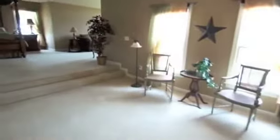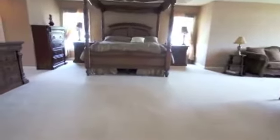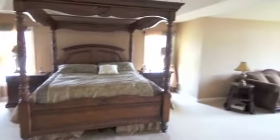Upstairs are 3 large bedrooms, 2 full baths, and an enormous master suite, boasting tray ceilings, double walk-in closets, sitting room, and luxurious bath with soaking tub, separate vanities, and separate shower.